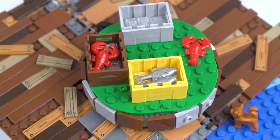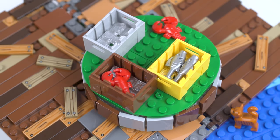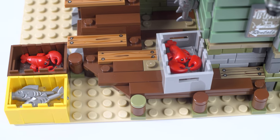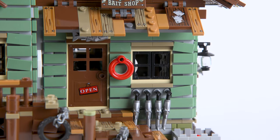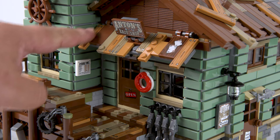We got some boxes with some see-through tile studs in there that look like ice. That is so cool. I really like that. You got some lobsters inside there, some fish, and you got more fish hanging on the walls. I love how they use the little pistols there. They're guns, but they're just like hooks to hold the fish up. And the set uses some stickers and of course some printing. Some of the woods are printed.